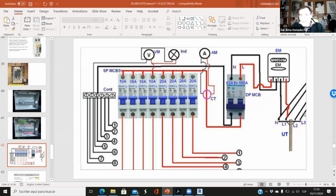So here we have the supply. Look at this, the supply is always 3 phase. You see that in this vertical element, we have 4 wires. We have 3 phases and the neutral. If it's only a single family house, we can just connect one of the phases, one of the lines, to our house. So one line and one neutral would be enough.